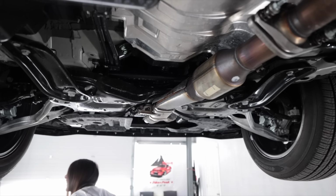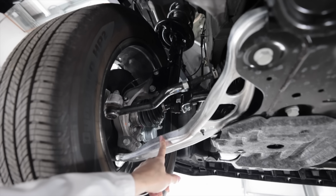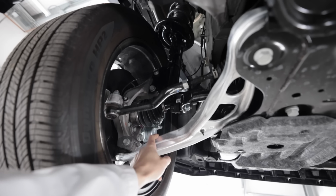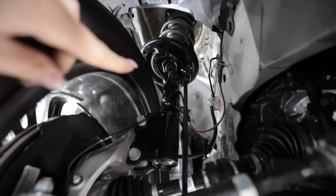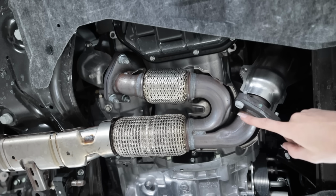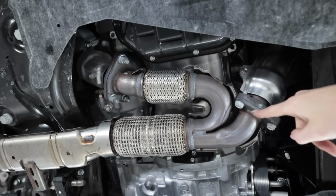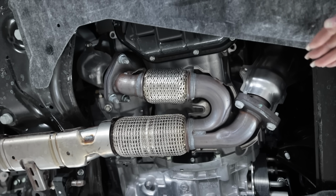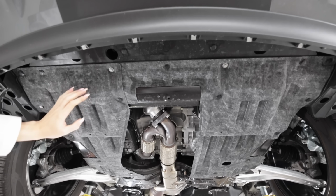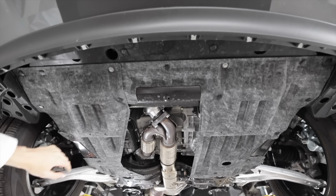What's wrong with me? 29 millimeter. Yeah, McPherson strut style front suspension with an aluminum knuckle and lower control arm. Again, just a twin tube damper, nothing fancy. That looks like an engineering headache to have to design this manifold since it's a transversely mounted V6. I mean, what else could you do, I guess? No real skid protection up front, just a bunch of hairy wool-like cardboard panels.